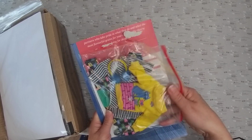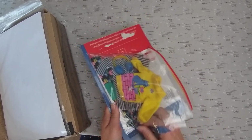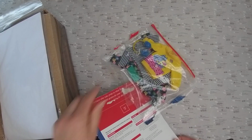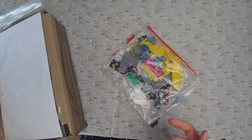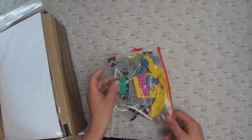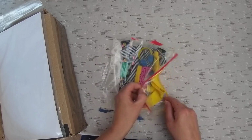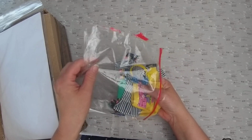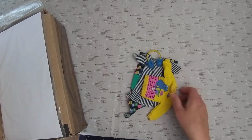I don't generally buy original clothes. I'm very much for making my own, or going for other people's handcrafted items, but I just couldn't resist these couple of little items, so I'm hoping they're going to be okay. They look okay on first glance, so let's take them out and have a look.